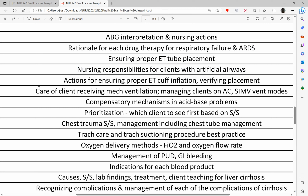Can I also use chest rise to confirm placement? Yes. Say this one is rising and this one is not. Is it in the right place? Symmetry. Lung sounds, can I use that to verify placement? Or gastric sounds? Yes, because if it's in the esophagus, then the belly will be going up and down.